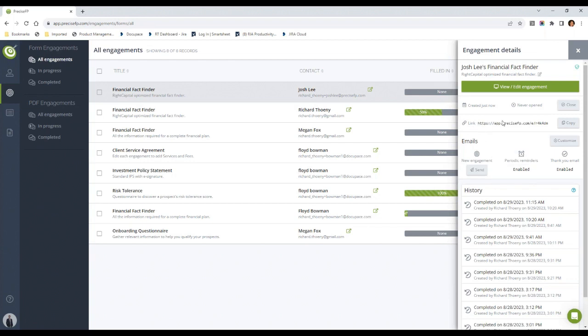But maybe I just want to copy the link. Maybe I want it to come from my email. So we generate a link for that same engagement, same multi-factor authentication process. But I could just copy that, drop that into an email, and then send that off to them. So lots of ways to send that out.